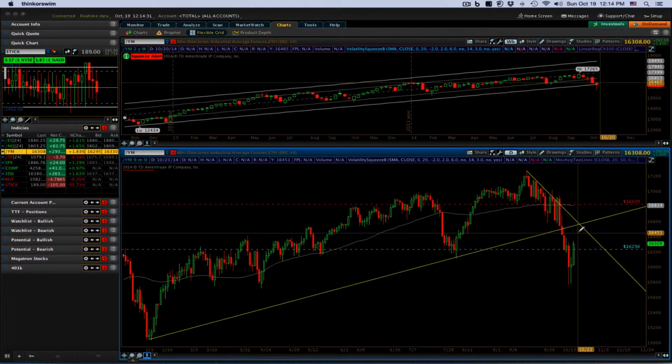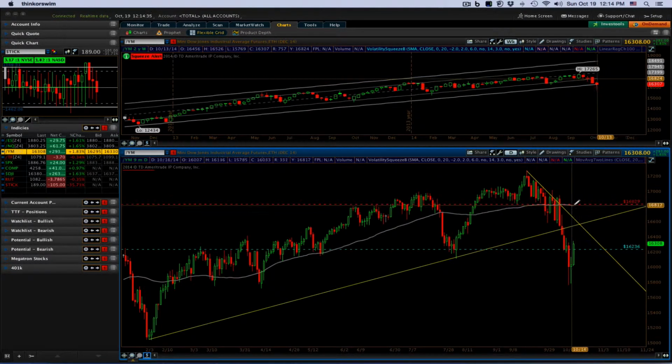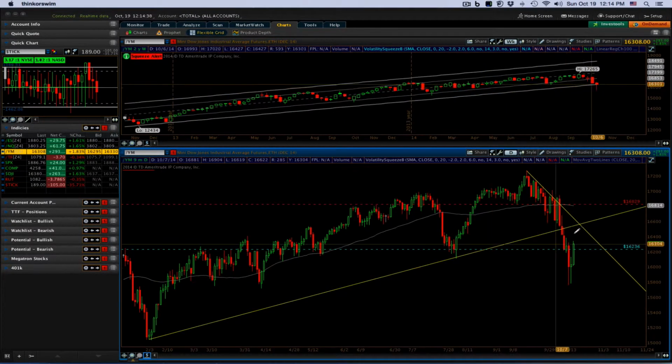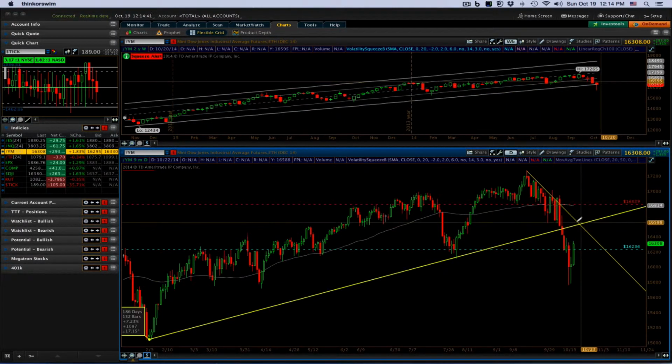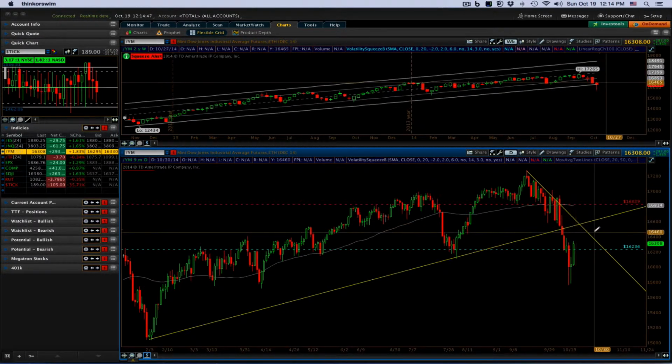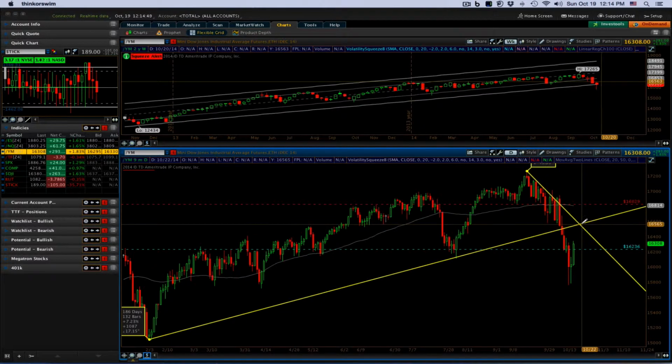So now on the Dow, a little bit of a different story where we only have to really contend with this downtrend line and the 50-day moving average. I would not be surprised to see most of the indices come back up another 3 to 4%. Maybe not this week, but before we actually hit some significant resistance.